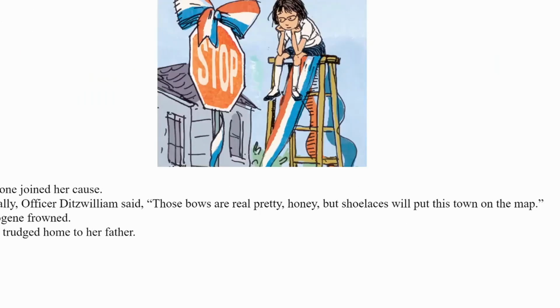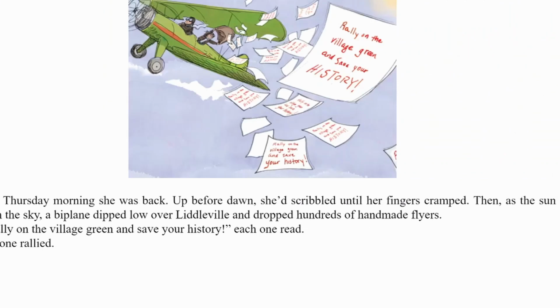No one joined her cause. Finally, Officer Ditzwilliam said, "These bows are real pretty, honey, but shoelaces will put this town on the map." Imogene frowned. She trudged home to her father. But Thursday morning she was back.